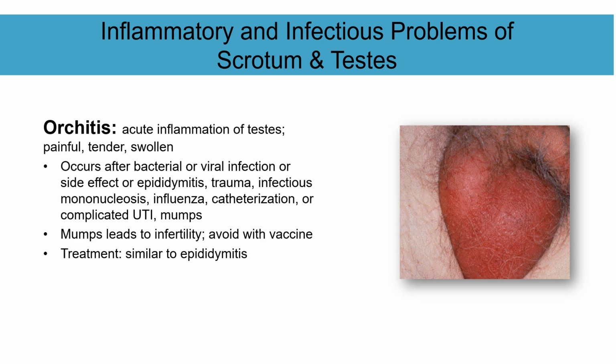Next is orchitis. This is inflammation of the testes. So with this one, we're going to have all of those inflammatory signs and symptoms like pain, tenderness, swelling, redness, warmth. This usually occurs after a bacterial or viral infection. It could be a side effect of epididymitis, trauma, mono, the flu, maybe a Foley, so a catheterization, UTI, or mumps. If it is a result of having mumps, it can possibly lead to infertility.